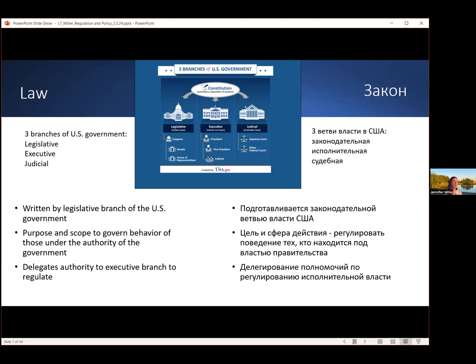The purpose of it is to give purpose and scope to the behavior that they want those under the authority of the US government to do. And then after it writes that law, it passes the authority to implement that law to a different branch of government, and that is the executive branch, which is under the US president. So the branch that I sit in is the executive branch, and we write the regulation and policy, but we get handed the scope and purpose from the legislative branch. And that is a very hard sideboard.